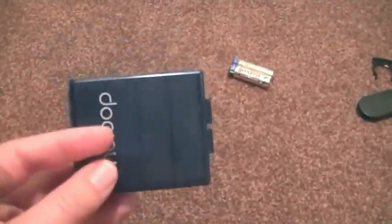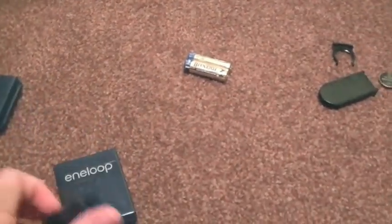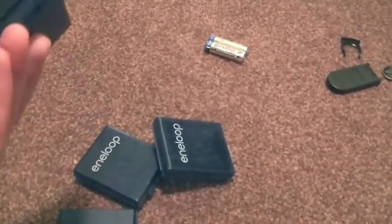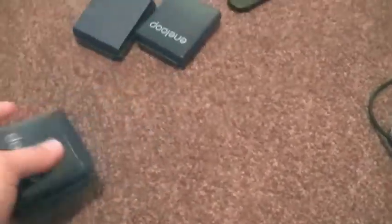These are like holders for AA batteries, and we used to use these a lot when we were doing the photography business, but we're not doing that anymore. So I asked my husband, and he said he would like to keep a few, so I'm just going to keep 2 and pitch 2.